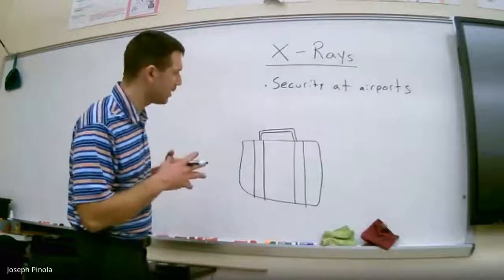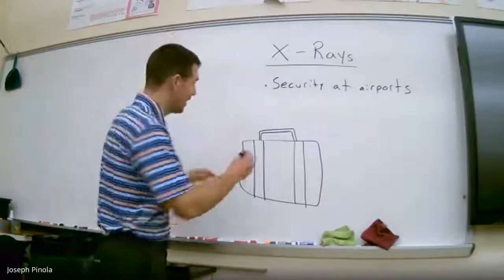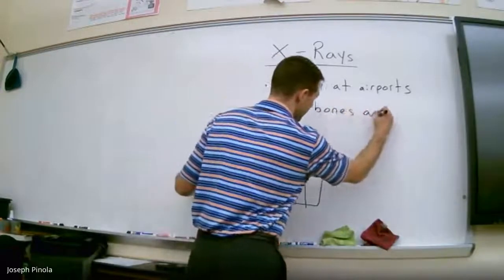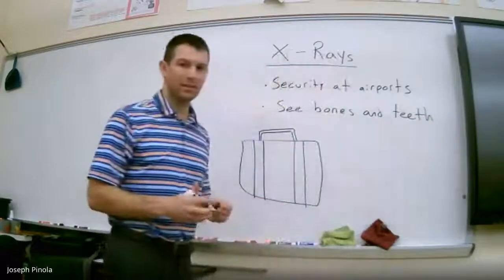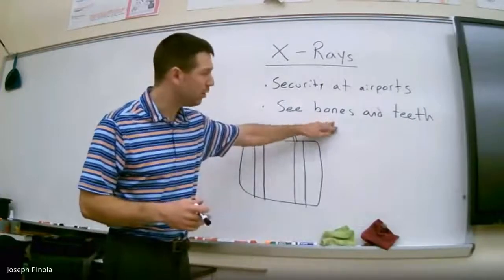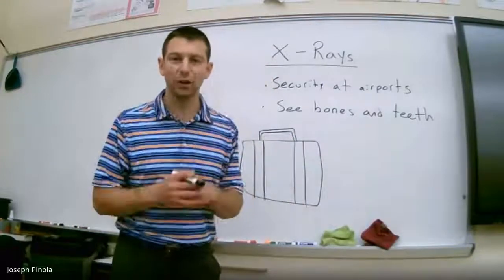However, X-rays are commonly used in another way. In fact, chances are you've probably had an X-ray taken of your body. And X-rays are used by doctors to see bones and teeth. And this is a valuable thing because it allows your doctor to check if you have a broken bone, or it could potentially allow your dentist to check if you have a chipped tooth or a cavity. Let's take a look at some X-rays now.